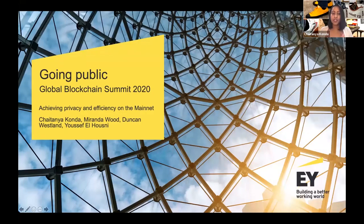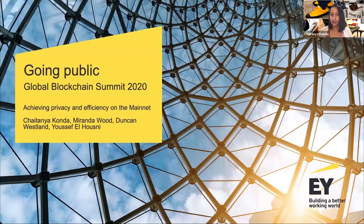Okay. Now, moving on to the topic of our conversation. We're going to talk about achieving privacy, but efficiently so, on an Ethereum mainnet or any sort of public blockchain. If you all remember back in October 2018, we used Nightfall for private transactions to transfer assets between two parties, which cost us about $100.